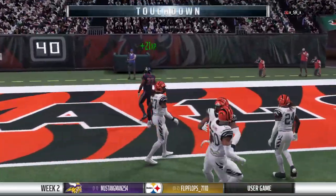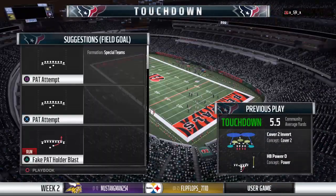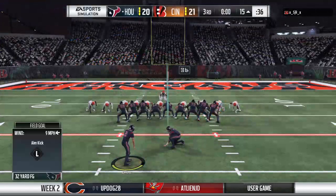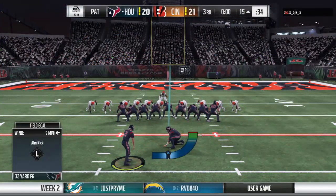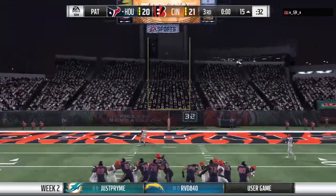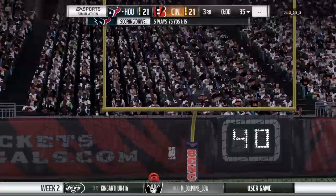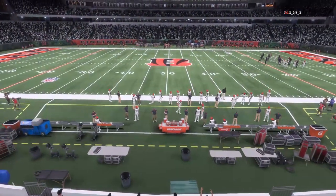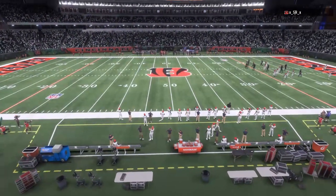And he'll take this one in for a Texans touchdown. Corey Grant with touchdown number 3 in the game and 6 on the year. And the Texans are an extra point away from tying this football game. He's got it, and we're all tied at 21. Back now in Cincinnati. All even as we get ready to start the 4th.